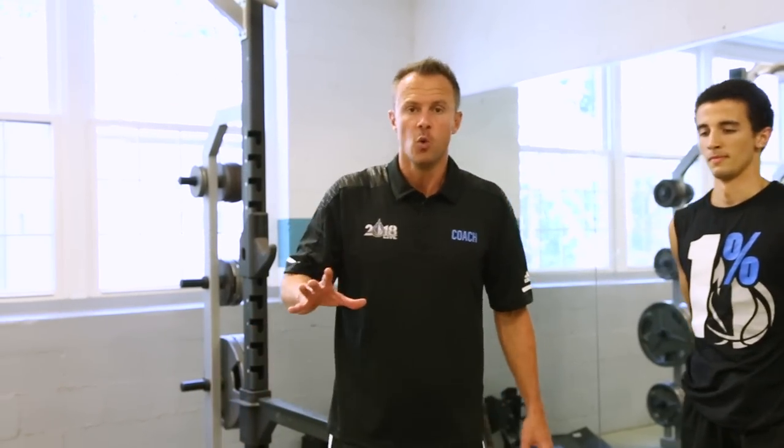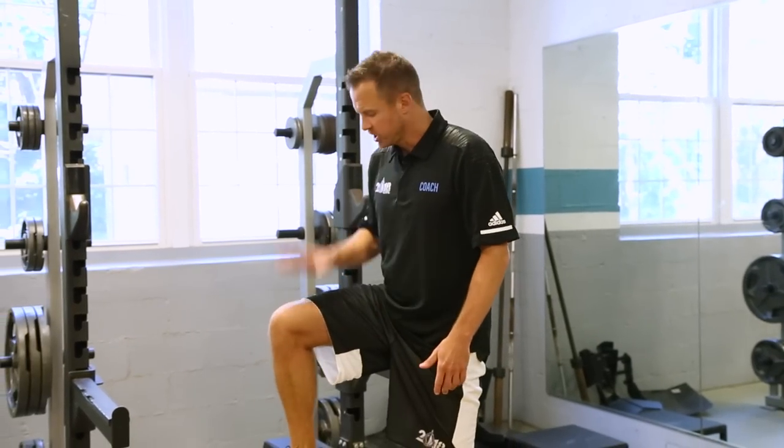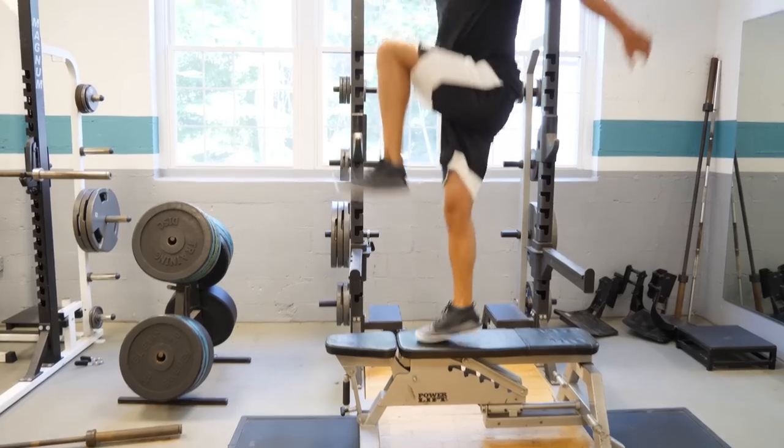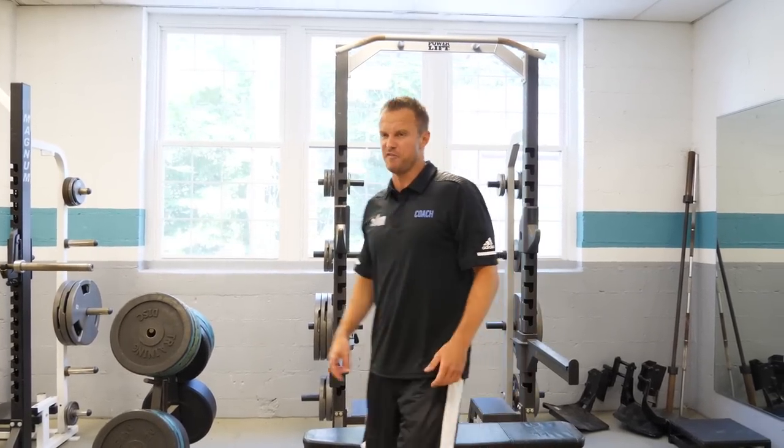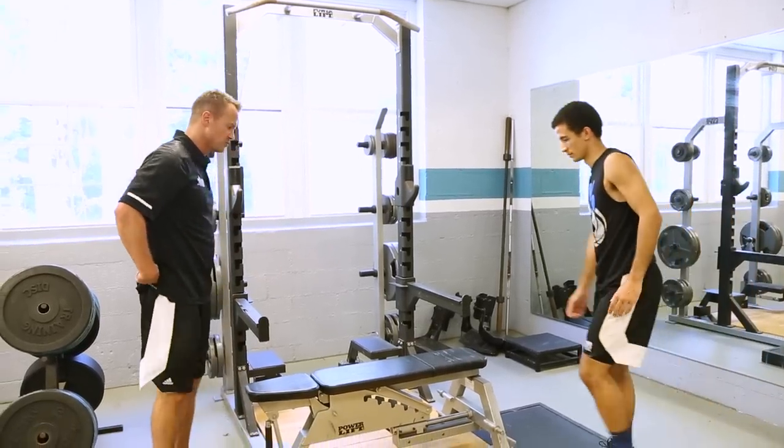The next one we'll do, we're gonna do an explosive step up. So we'll have 1 leg on the bench, gonna drive hard through this leg, drive this other knee up as explosive as possible. So the foot on top may even leave the bench for 2 to 3 inches. All right, let's get 6 in each direction.